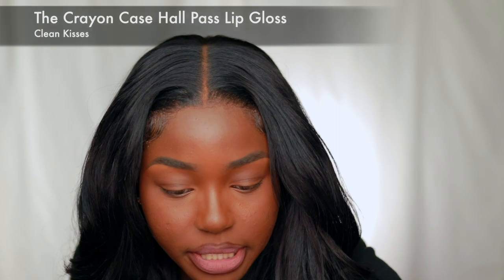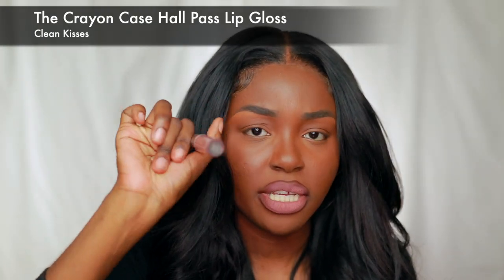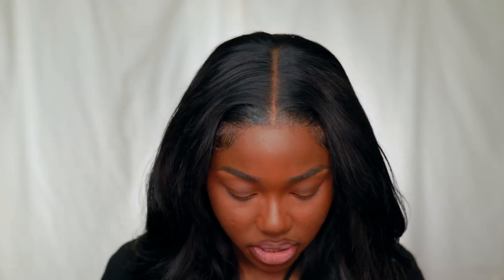So, this is a look. This is a look for teen mask because it's all matte. Like, it's not gonna rub off. But for my baddies that love the glossy lips, aka me, I'm going to show you guys with this Crayon Case lip gloss I have. This one is usually a little lighter, but I feel like with me putting it on top of my lippies, it's darkened the shade definitely. Yeah, it's definitely got darker because it was a little lighter.